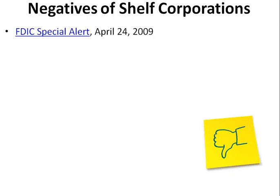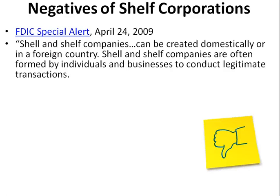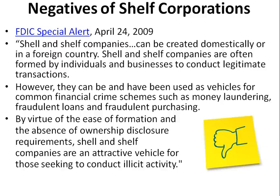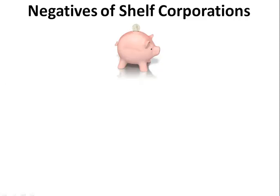The following comes directly from a FDIC special alert on April 24, 2009. Shell and shelf companies can be created domestically or in a foreign country. Shell and shelf companies are often formed by individuals and businesses to conduct legitimate transactions. However, they can and have been used as vehicles for common financial crime schemes such as money laundering, fraudulent loans, and fraudulent purchasing. By virtue of the ease of formation and the absence of ownership disclosure requirements, shell and shelf companies are an attractive vehicle for those seeking to conduct illicit activity.